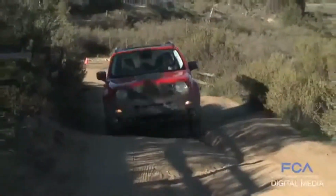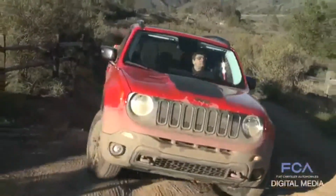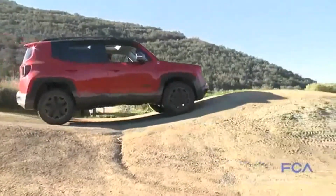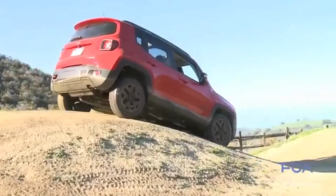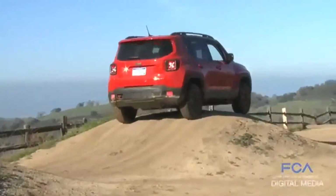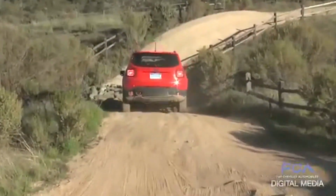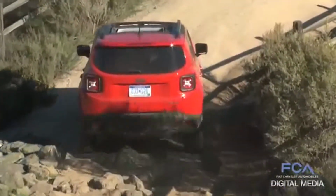Then there's the Trailhawk. It gets Active Drive too, and really special body design. And this is a great illustration of that. We have 31 degrees of approach, 24 degrees of breakover, and 34 degrees of departure. And we used almost all of that right there to be able to go up and down those rolls without scraping. Anybody else, with less of an approach angle, would have made hard work of it or ripped a fascia off there, but of course not the all-new Renegade. We've designed that in from day one.